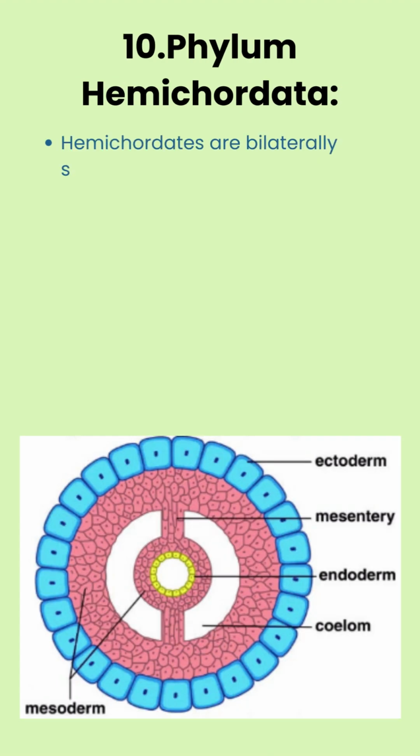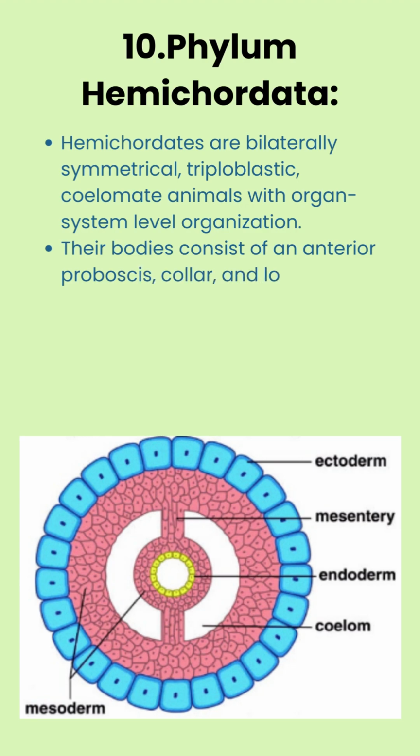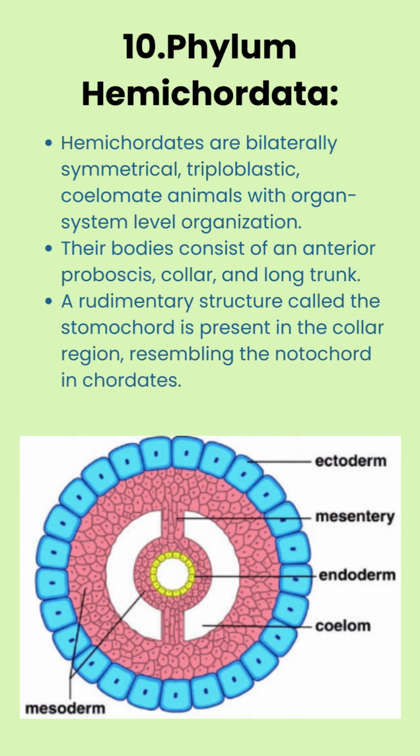Phylum Hemichordata. Hemichordates are bilaterally symmetrical, triploblastic, coelomate animals with organ system level organization. Their bodies consist of an anterior proboscis, collar, and long trunk. A rudimentary structure called the stomochord is present in the collar region, resembling the notochord in chordates.